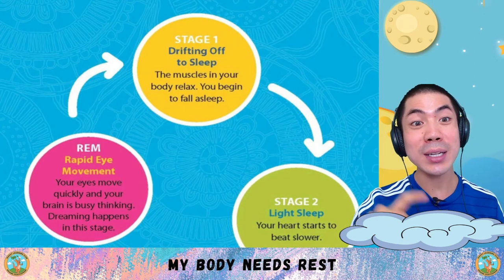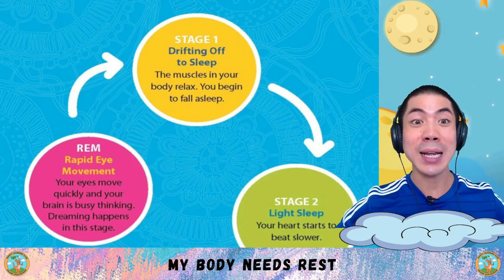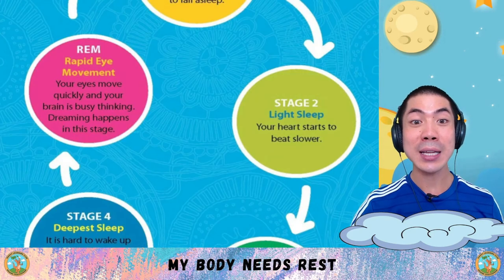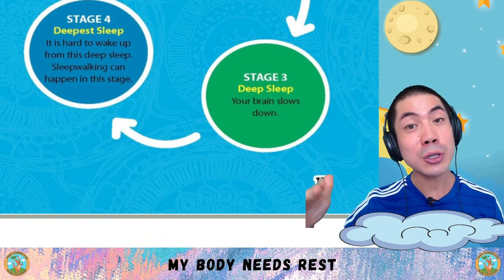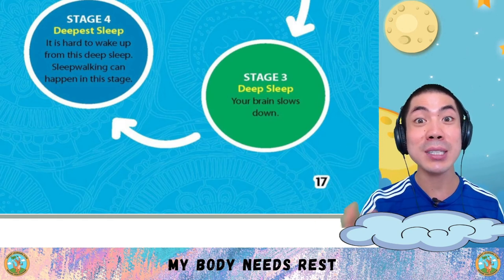Once again, stage 1 is drifting off to sleep. The muscles in your body relax and you begin to fall asleep. Stage 2 is light sleep. Your heart starts to beat slower. Stage 3 is deep sleep. Your brain slows down. And then stage 4 is deepest sleep.